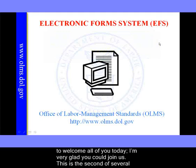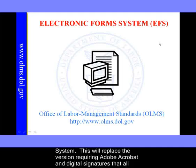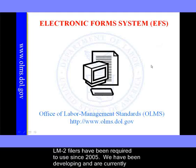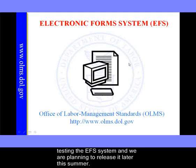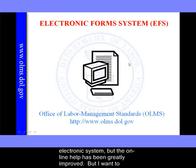This is the second of several rollouts to LM-2 filers of our EFS system, which is the nickname for Electronic Form System. This will replace the version requiring Adobe Acrobat and digital signatures that all LM-2 filers have been required to use since 2005. We've been developing and are currently testing the EFS system, and we're planning to release it later this summer. On the screen, our EFS LM2 form looks almost exactly like the current electronic system, but the online help has been greatly improved.